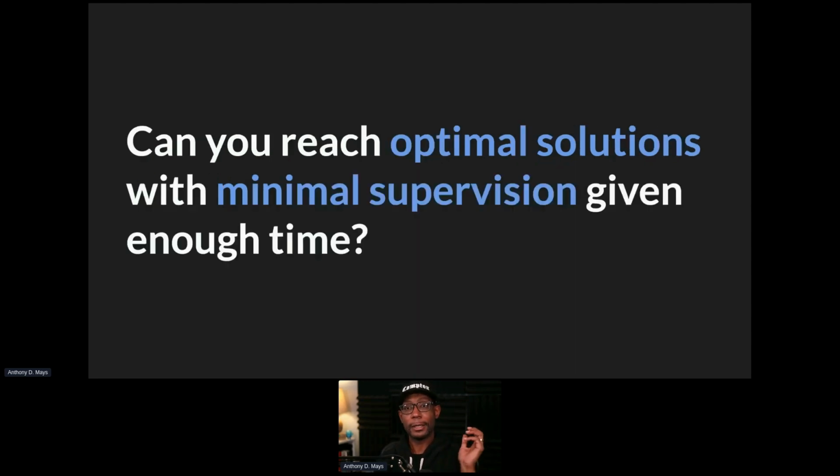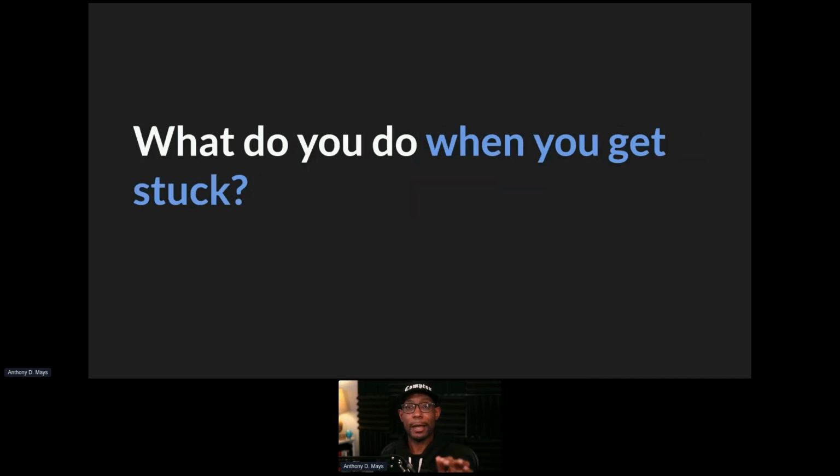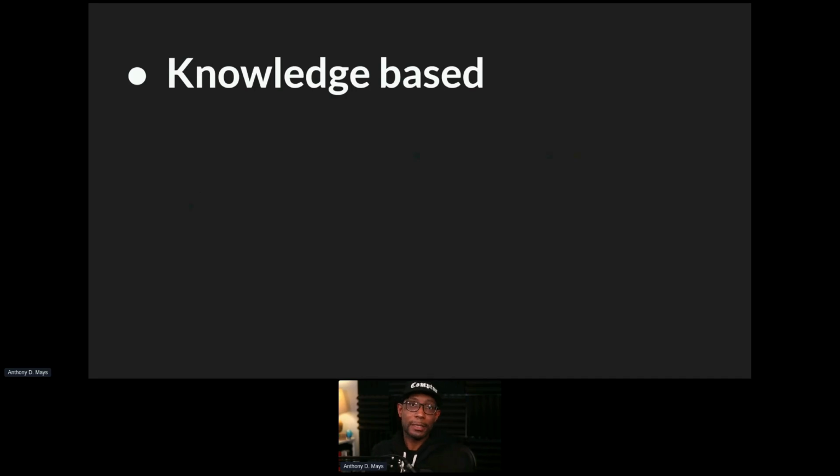Can you reach the optimal solution with minimal supervision given enough time? And what do you do when you get stuck? If you can answer those two questions well, you're going to succeed at most, if not all, of your technical interviews. Now, when we talk about technical interviews, there are different flavors and varieties. I know that I said that I want to focus primarily on data structure and algorithm interviews, but let's also talk about knowledge-based interviews.